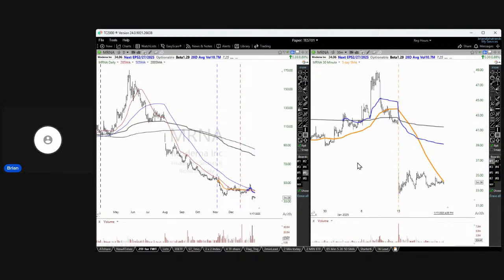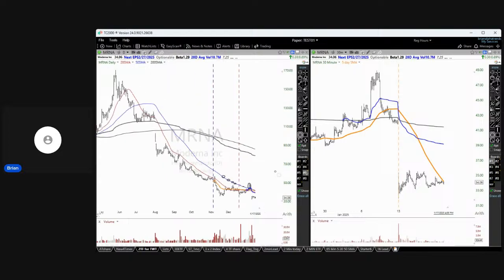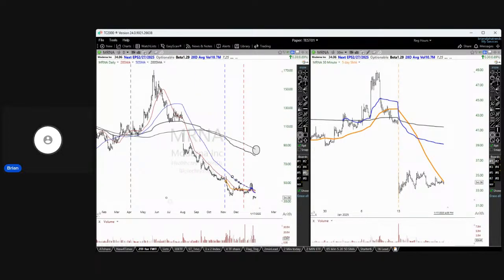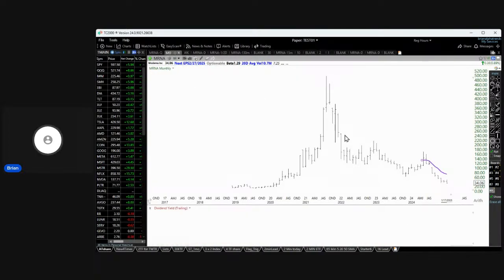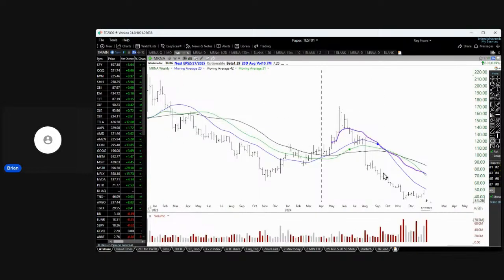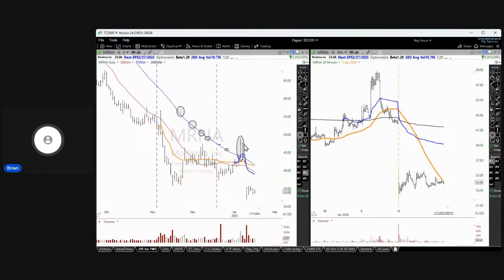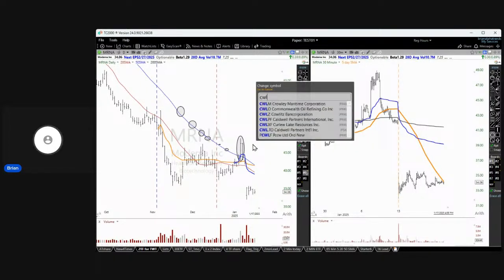Moderna, this one is in just an awful downtrend. People get excited at the beginning of the year. I've seen them do it with this stock. But again, we've got a declining 50-day moving average. Forget the 200, that's way up here. Moderna is in a horrific downtrend. That's the monthly chart. Look at the weekly time frame. It's in a horrific downtrend. Of course, rally attempts are going to be sold into, just like you see in CELH.